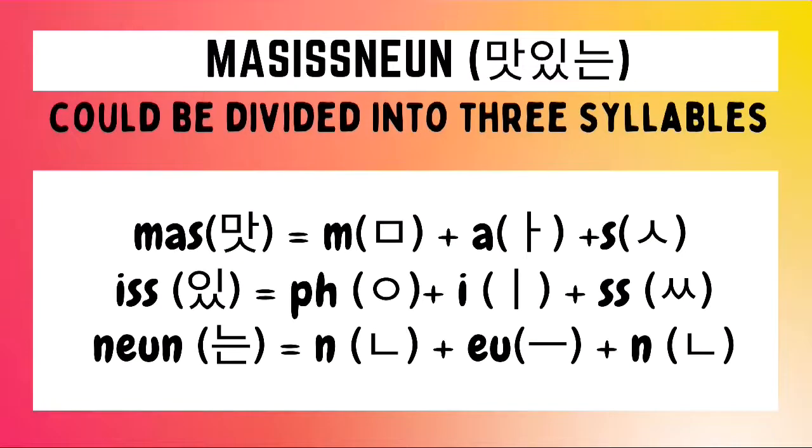How do we write 맛있는 in Hangul? 맛있는 is composed of three syllables. For the first syllable mat, we need to draw first a mian character followed by an a character followed by a siyot character. For the second syllable it, we need to draw first a placeholder iyang followed by an e character followed by a sangsiyot or double siyot character. For the last syllable 는, we need to draw first a neon character followed by an u character followed by another neon character. And then we just need to combine the hangul for each of these three syllables to form the hangul of the word 맛있는.